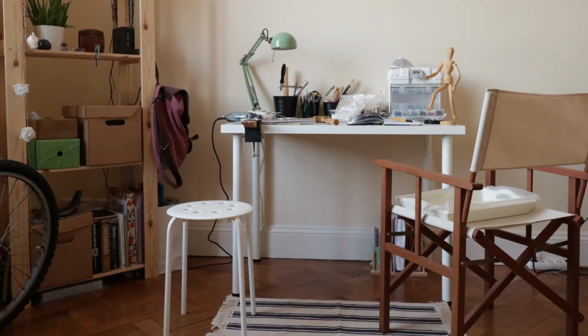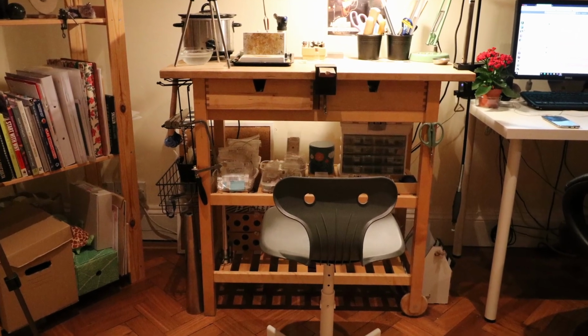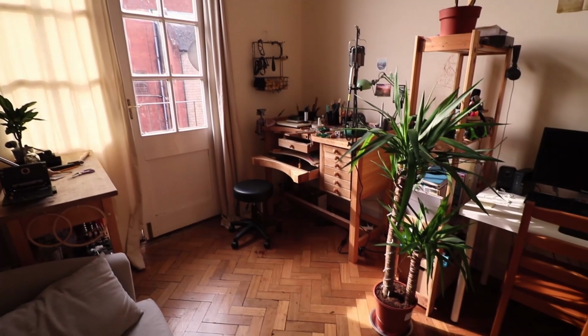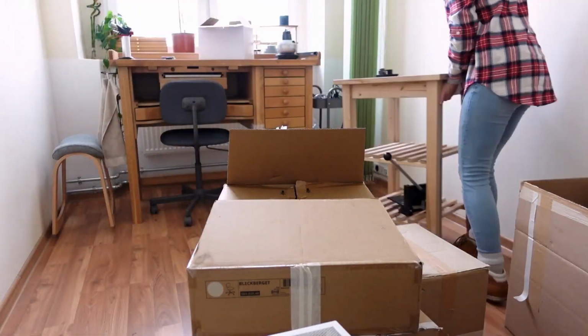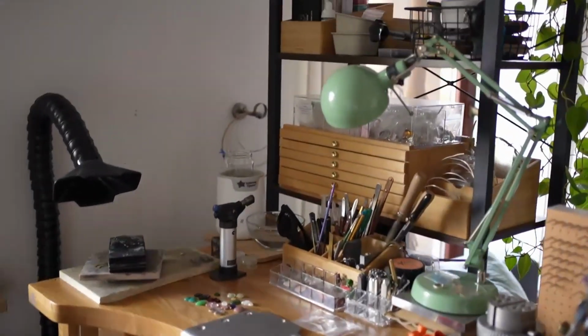So I'm a self-taught metalsmith and jewelry maker, and for the first few years when I started, I was creating on a desk, then on a bench and another bench, and essentially as my skills grew and I gathered more tools, I created a small corner in my room, in my flat, to be my workshop. And when I moved from the UK to Poland, which was 3 years ago, I started renting a space separate from my flat. After 3 years, I decided that it's enough and I moved back to my flat.